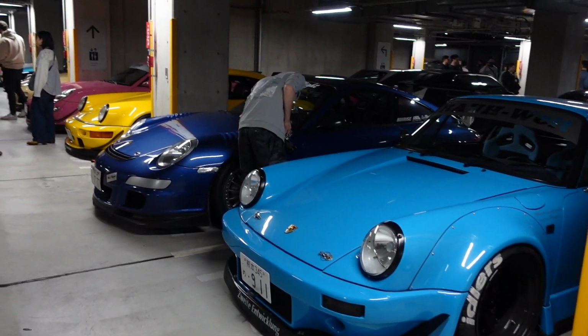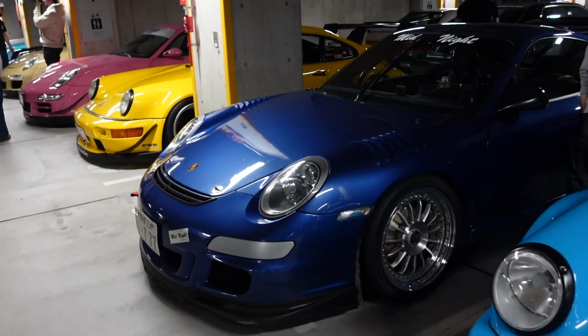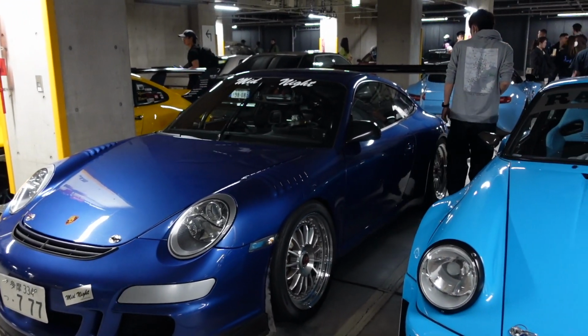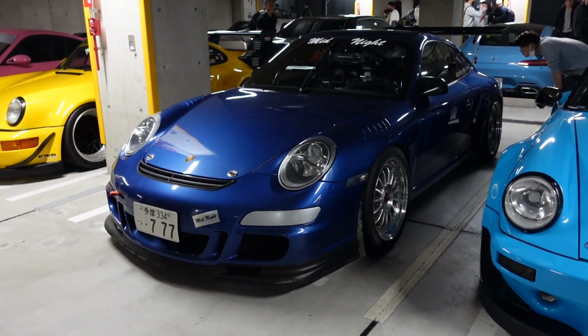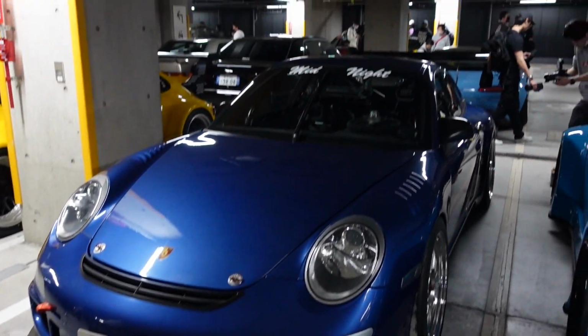Lots of RWBs now for me. And then we have a midnight car right here I saw at Daikoku a couple of days ago as well. So this is a 997. And he's a member of the Midnight Club, as you can tell by the stickers.